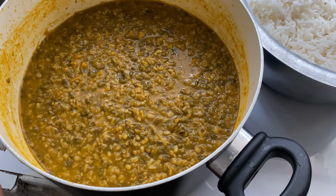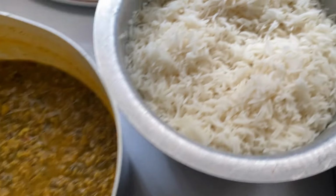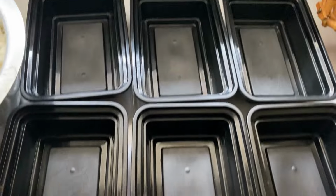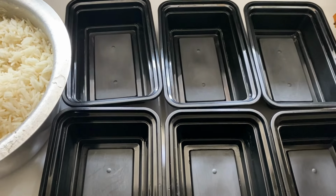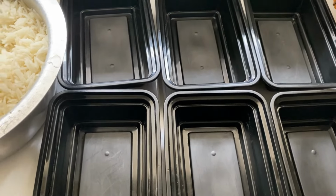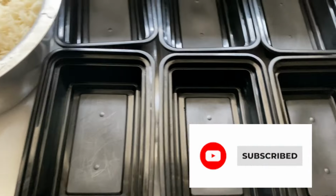So I made some, what are these called? Green grams, the split ones. Then I made some rice yesterday. I want to pack them into our usual plastic containers. I know they're not the most ideal containers for packing food, but this is what I have for now, while I still aspire to get the glass ones with the wooden covers. I hope to get those soon, but this is what I'm going to be using.